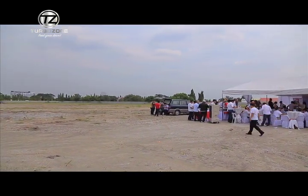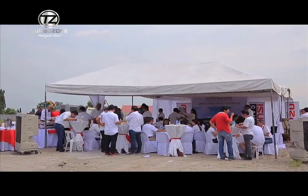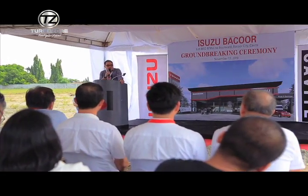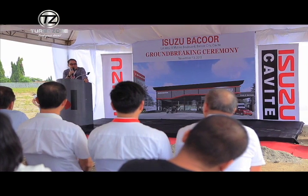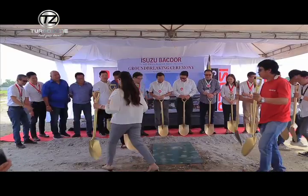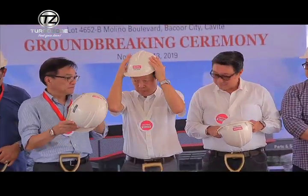We are sitting on a very large area, I believe about 2.5 hectares. 500 square meters will be allocated for Isuzu Bacoor. The building area, according to the plan, would be around 1,500 square meters. It will use the new dealership corporate identity design, and it can accommodate a display of 3 LCVs and 1 truck.